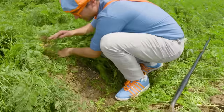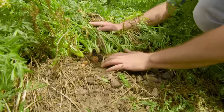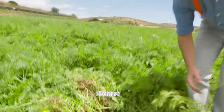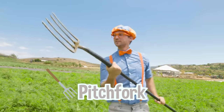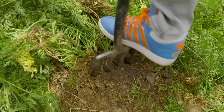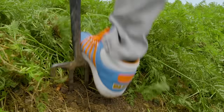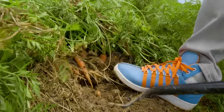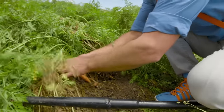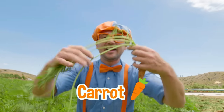So let's pull these back. Whoa, there's a lot right here. Yeah, see all this orange? Those are carrots. But they're pretty stuck under there. So let's take this giant pitchfork. Whoa, looks like a small fork, but way bigger. And then let's loosen up the soil. Wow, and then we need to pick a carrot. Hey, here's one right here. Wow, check it out. We got a carrot.